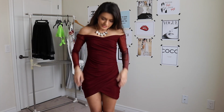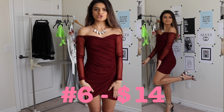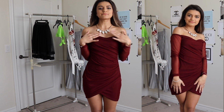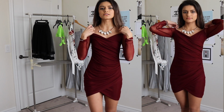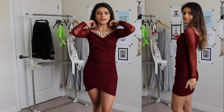It's gorgeous. So this dress is really, really nice. This is a size extra small, I believe, and it fits really well. It's meant to be off shoulder, but I realized that you could just put the sleeves up and it still works really nice. This could be perfect for a lot of different things.